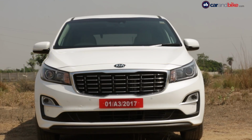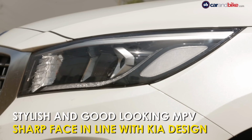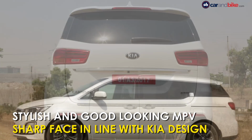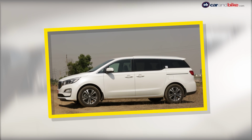The face is modern with a customary Kia Tiger Nose grille and LED lights for a nice high-end feel. Overall, that is how the Carnival comes across in fact, sophisticated and very urban. It's a stylish MPV alright and will stand up to the Innova Crysta on looks.